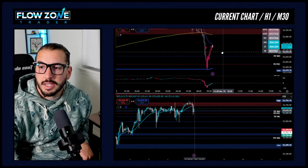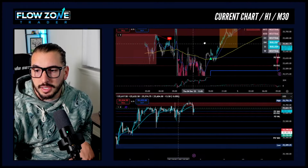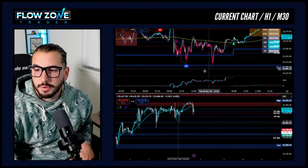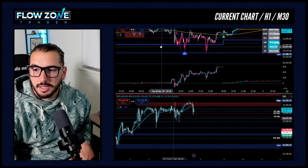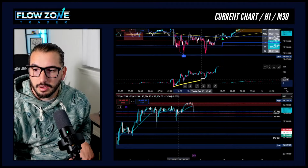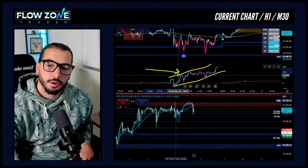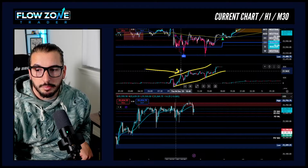I want to move up into here because I want to talk about this cumulative delta because it actually gave some clues yesterday and I was a bit sloppy in looking for it. But if we drag this up, delta did nothing yesterday other than drift higher. All we did was make higher highs and higher lows, which means on the tape there was no aggressive selling. It's just aggressive buying, maybe the odd bit of passive selling, but actually no aggression.